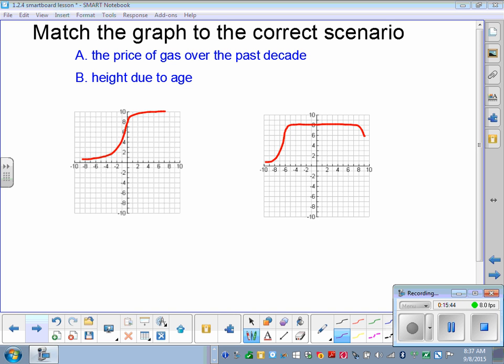You have to use your brains and think through it. So looking at this, for example, this is just an example of what you guys are going to see on the worksheet. It says, match the graph to the correct scenario. So I have a lot of students say, well, it's hard because there's not one exact correct answer. You do your best, and that's all we can do sometimes, but we have to just think critically. So, for example, it's giving us A, the price of gas over the past decade, and it's giving us B, heights due to age. And then we have the options of these two graphs. We're going to match them to these two graphs. So you have to think about it in the real world and say, what do these things look like?